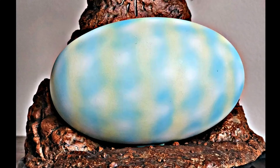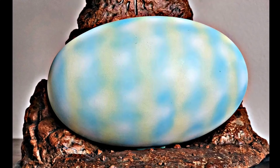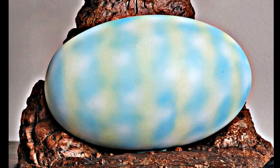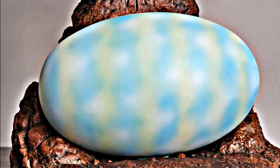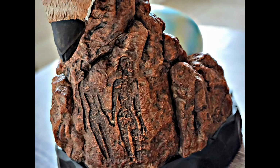And when it comes to the early 60s, I'm a Showa guy. So even for me, when I see this egg and everything like that, it brings back all sorts of feels and memories. Even here, this is a cool little Easter egg.